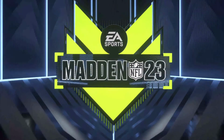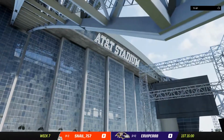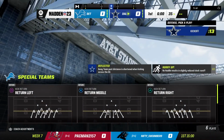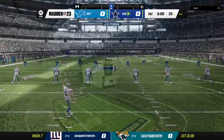Well, this entertainment mecca opened back in 2009. It seats 80,000 but has a standing room capacity north of 100K, and we are pushing that today at AT&T Stadium in Arlington. Today we've got a matchup here in pivotal Week 7 between the Detroit Lions and the Dallas Cowboys.